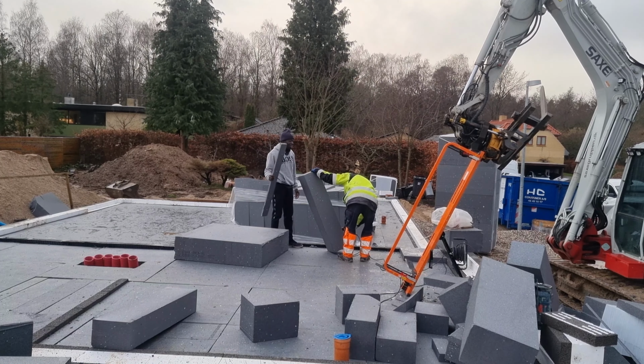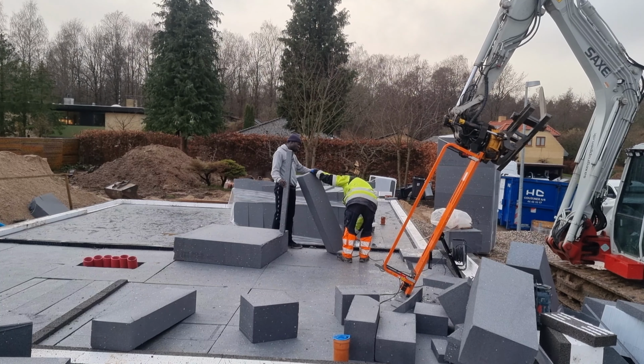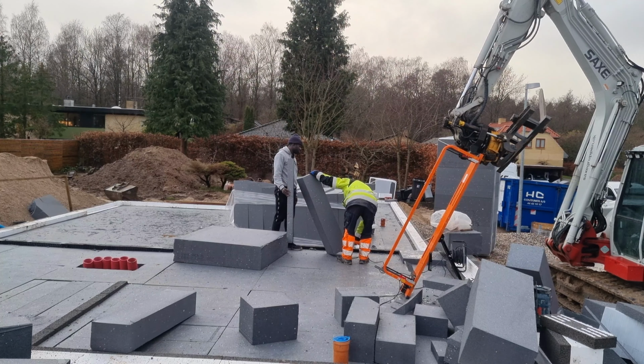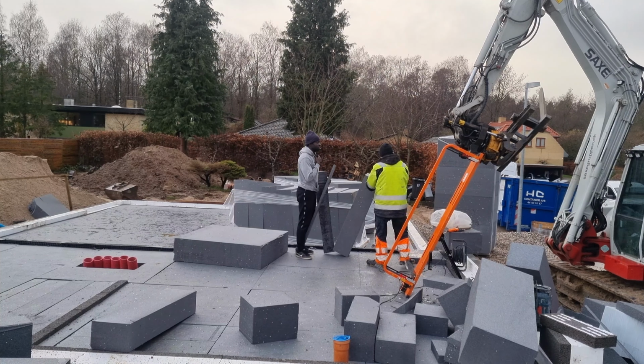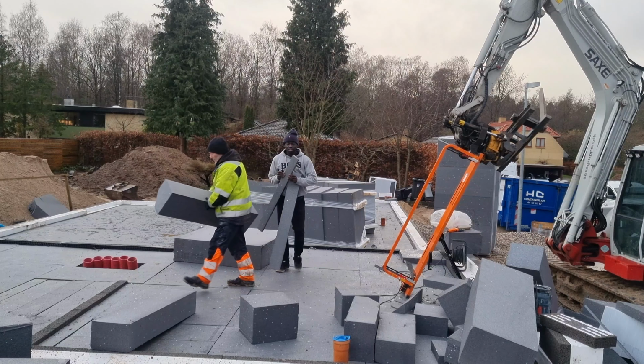Yes, surely. So I see there's a lot of work being put on this building. How long does it take you to get this building to the size that you want, I mean to the finishing point? This work we're doing is about 2 months. About 2 months you'll be done with this one? Yeah. Wow, that's nice.